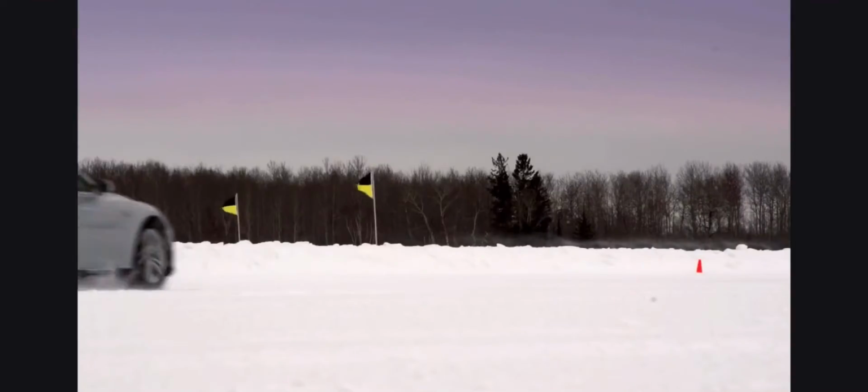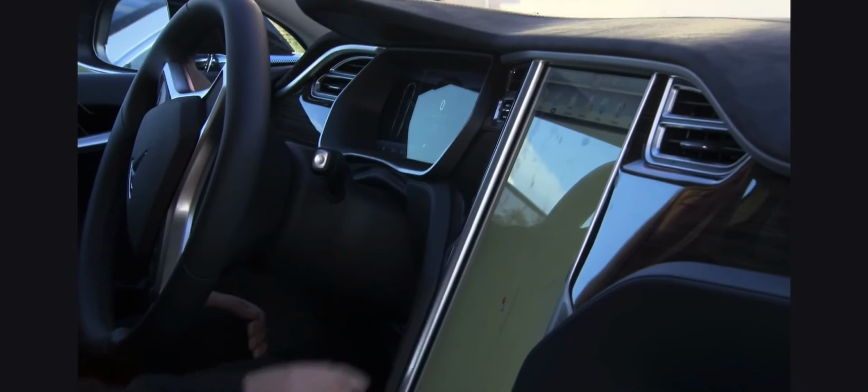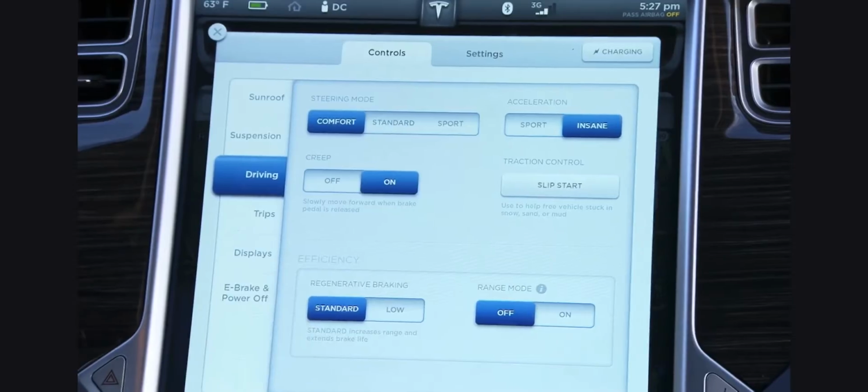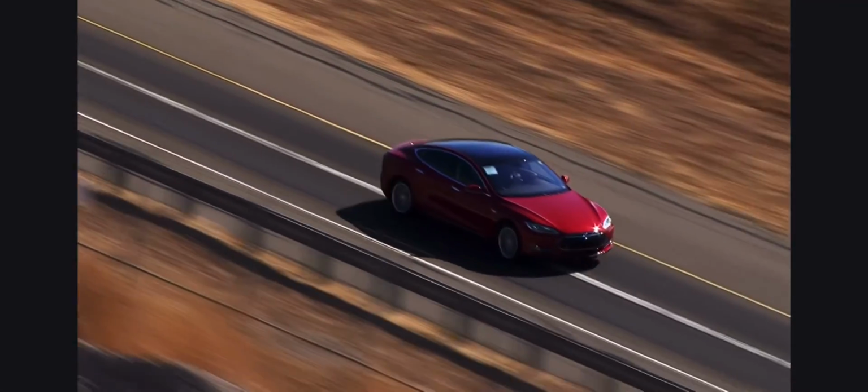To access all the car's power, the driver has to go to the console and select a special mode labelled Insane. And what does Insane mode feel like? Car Magazine Drag Times put it to the test.